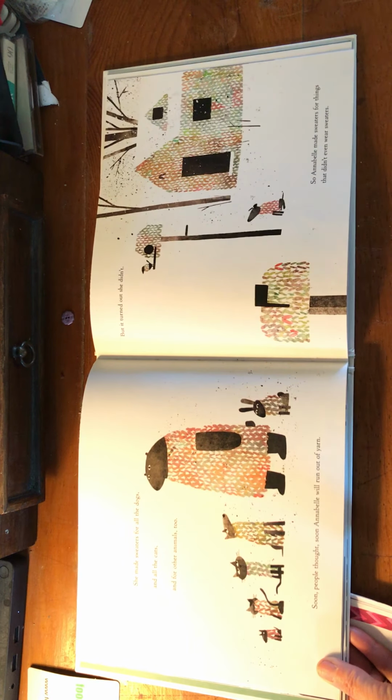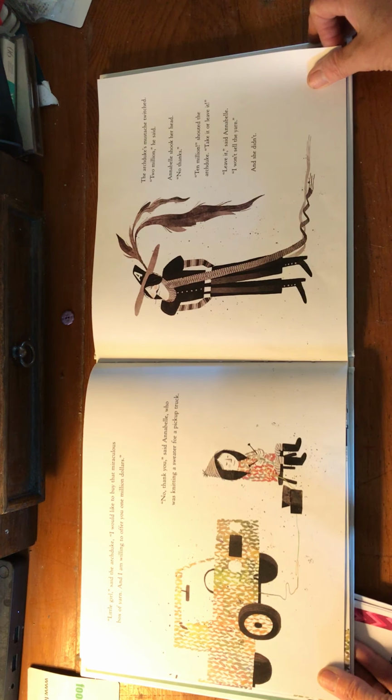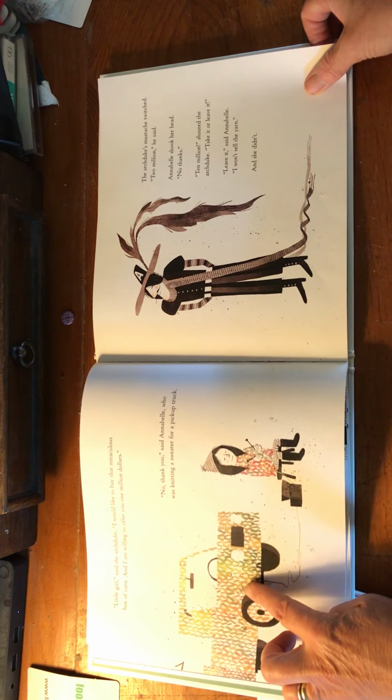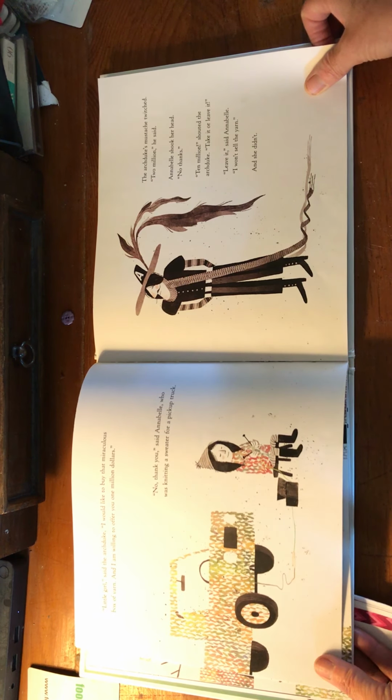"Little girl," said the archduke, "I would like to buy that miraculous box of yarn, and I'm willing to offer you $1 million." "No, thank you," said Annabelle, who was knitting a sweater for a pickup truck. The archduke's mustache twitched. "$2 million," he said. Annabelle shook her head. "No, thanks." "$10 million," shouted the archduke. "Take it or leave it." "Leave it," said Annabelle. "I won't sell the yarn." And she didn't.